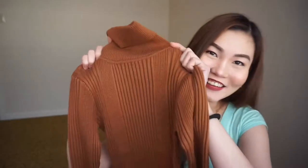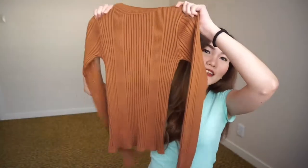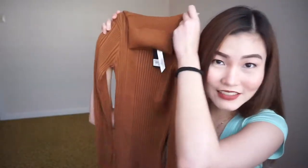The next one is basically the same thing in a different color, and I really think this color is really good. So this is what it looks like. I really, really love this color. I think it would look good on anyone. I got it still in extra small, the smallest size available, and again $29.99. I'll show you what it looks like on.